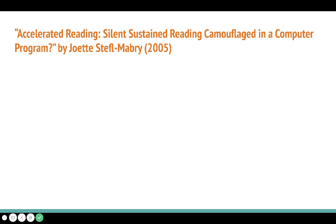So Joette Steffel Marby from ALA published this article in 2005. In her article, she first discusses the definition of AR, which we've gone through. And then she also reviewed 10 research findings and papers. Through her review, overall, there are no conclusive findings because of the control groups versus the experimental groups and the time allotted to the study. One thing that did stand out in multiple studies is implementation of silent sustained reading.